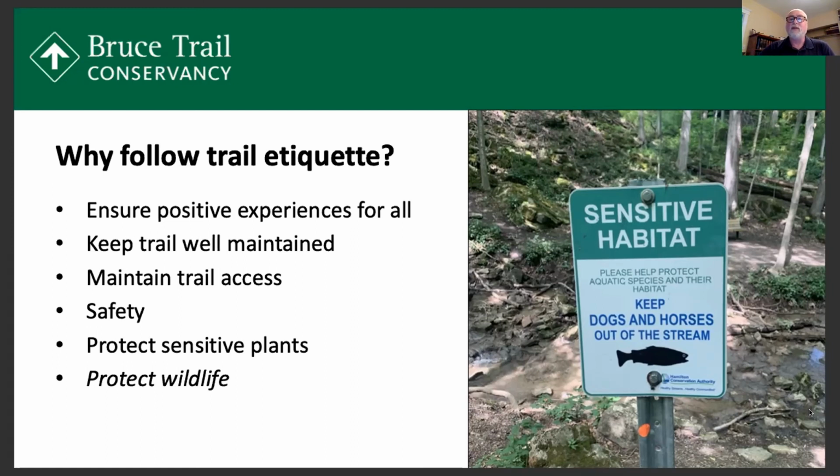And of course, there's also sensitive plants that follow the trail. Our mandate is to place a trail in the least ecologically damaging manner. So we're always looking for species at risk, sensitive species, and trying to put the trail as far away as we can so it's got the lightest footprint on the land.